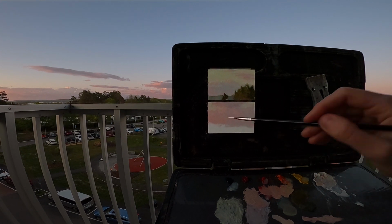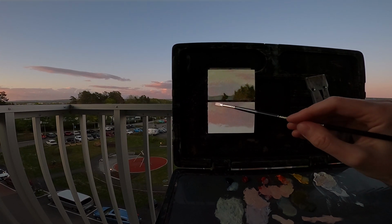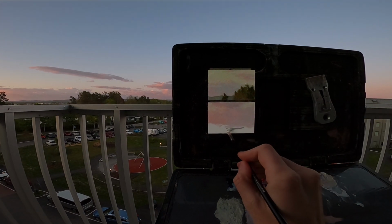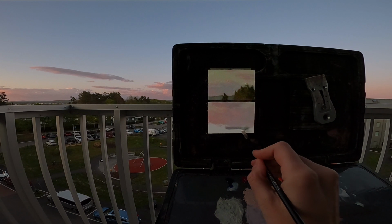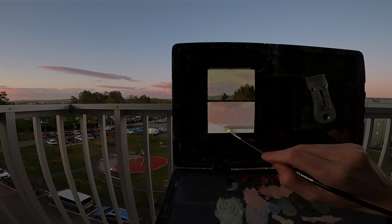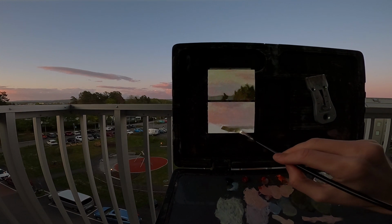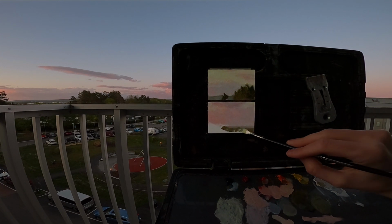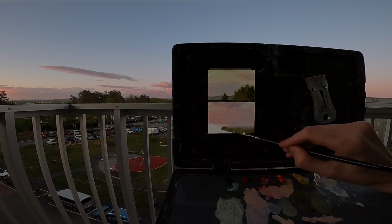So I could have painted the clouds a tad bit darker. I blame it on being rusty and not having painted at sunset for a while. You really do get better at nailing these things the more consistently you paint sunsets. This isn't a necessarily bad result. It all just depends on the look you're after.